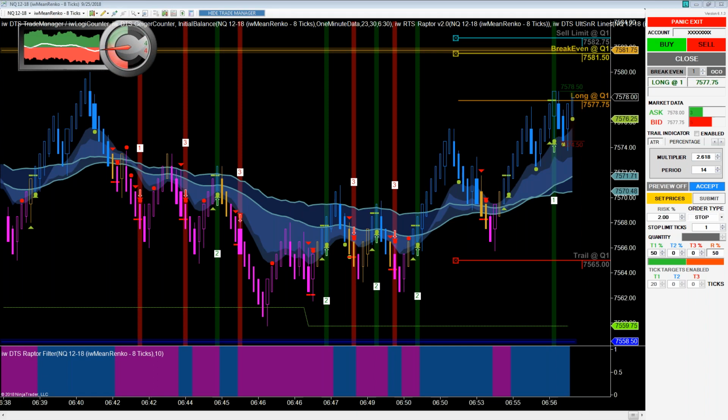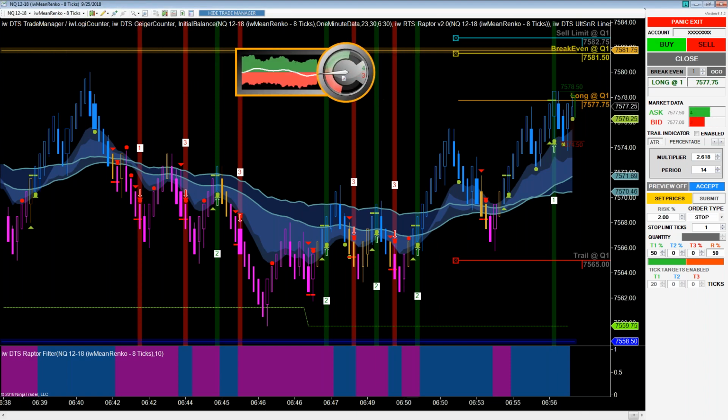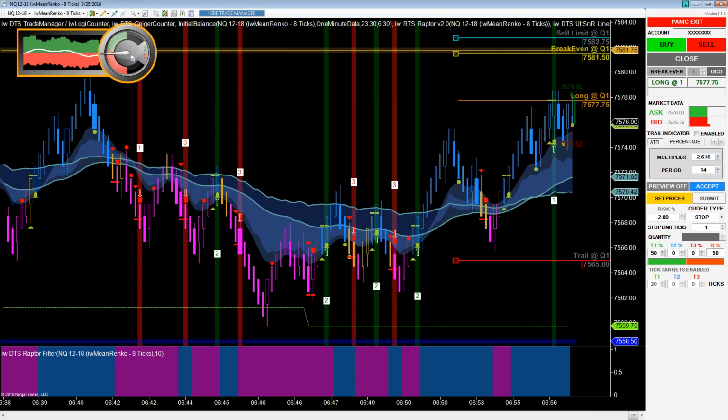Come on. There we go. The Geiger counter, you can see, is turning red, which is not what I want to see. Obviously, there's some selling as we're getting close to this swing high up here. It's always a challenge when you're looking for a bit of a breakout style move.